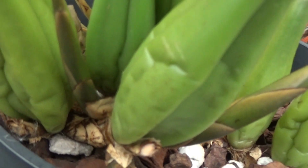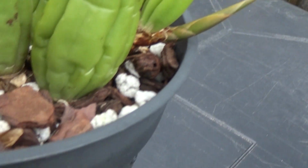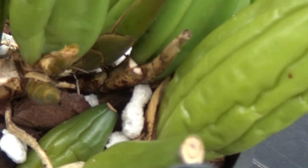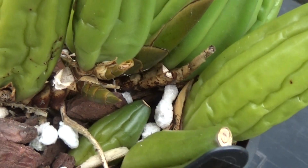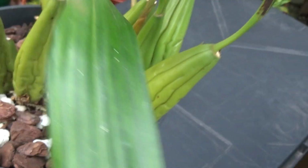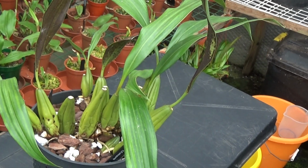1, 2, 3, another one there. And if I turn it round, there's some more coming up down here. Some coming up there, if I can see it. Where are we? There. And another one there. So that's doing very nicely. That should put some beautiful blooms out next year.